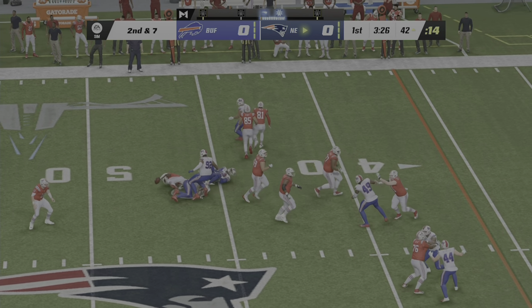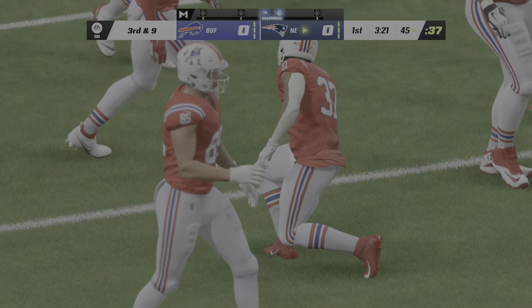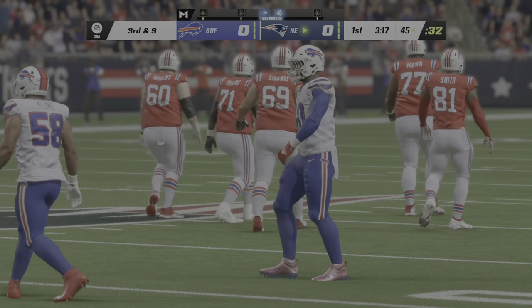They stay on the ground. Again, it's Harris. And he'll lose yardage on the play back at the 45-yard line. It'll be a loss of a couple on the play, so now 3rd down coming up.